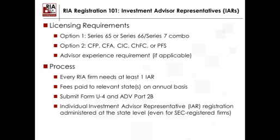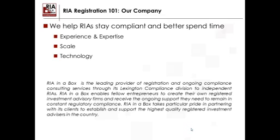And what we mean by that is every firm needs at least one individual affiliated with the firm. Again, you're going to need to pay the fees to the relevant states on an annual basis. Most fees when it comes to individuals are less than $100 on an annual basis, but it does vary by state. You're also going to need to submit the individual's Form U4 and ADV Part 2B. And this is also administered generally through the FINRA system. And then as we mentioned before, just one thing to further reemphasize is even if you are an SEC-registered firm, you still need to make sure that your individual investment advisors are properly registered at the state level.